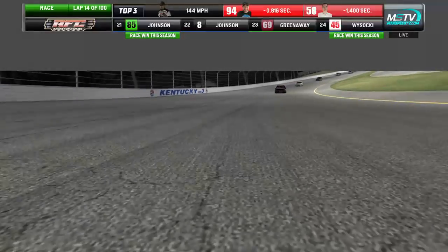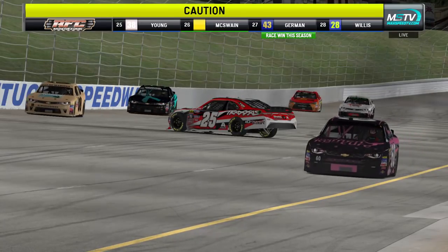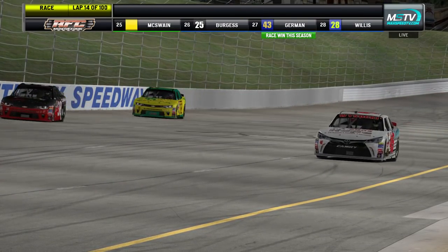He has got to start every race for the rest of the regular season, I should say. The yellow flag is out. And the caution flag has come out. The 25 machine of Jason Burgess in trouble here.